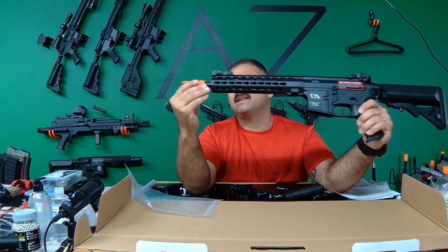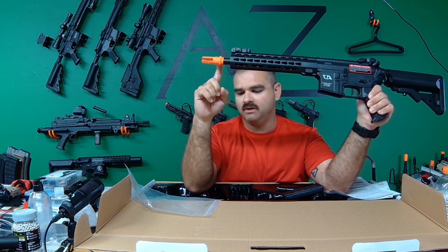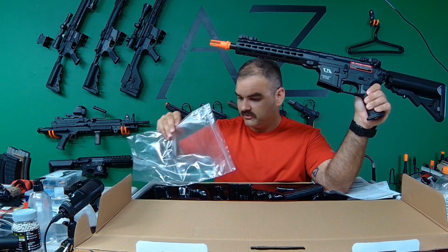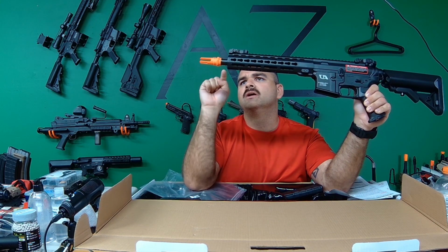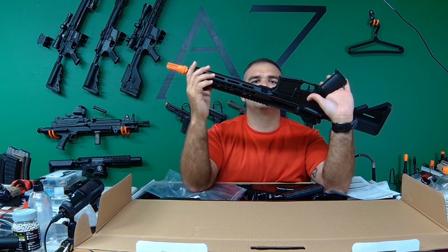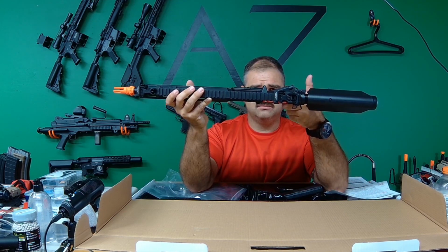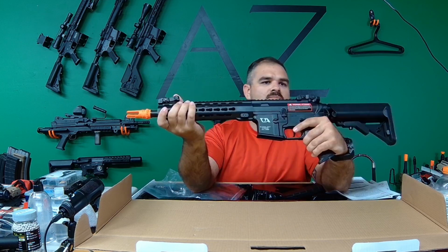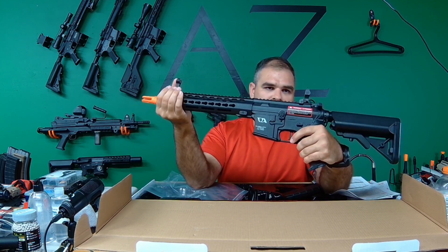KeyMod rail. I like this flash hider. It's just too bad it's bright freaking orange. It sucks that they didn't include another flash hider in here. But, whatever. I think this is probably the cheap box that I bought. I'm going to say most likely. I'm going to have to look this one up. Feels like it's got a pretty slim motor grip. Built-in sights, it's got like the SCAR kind of type sights. Metal, it's cool.